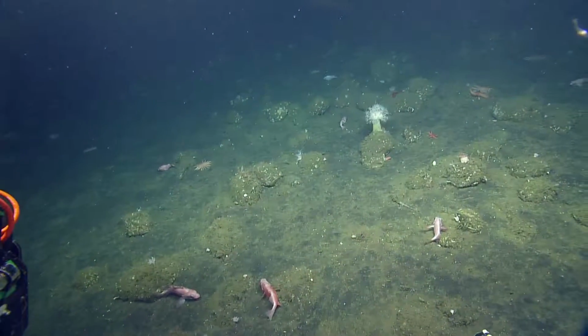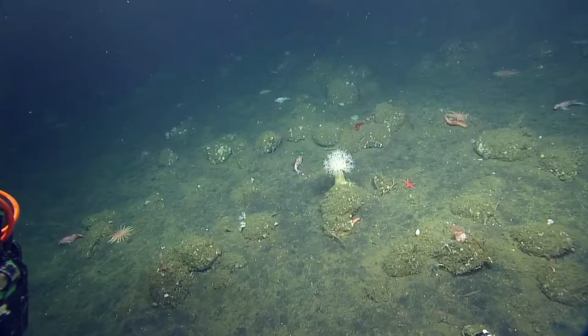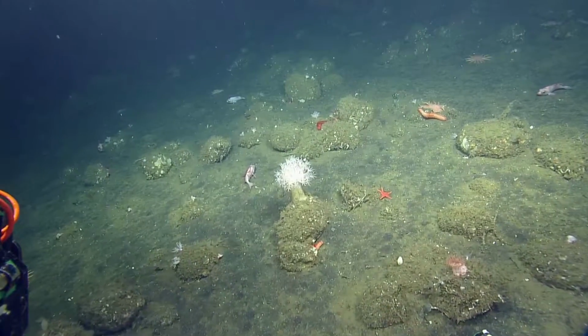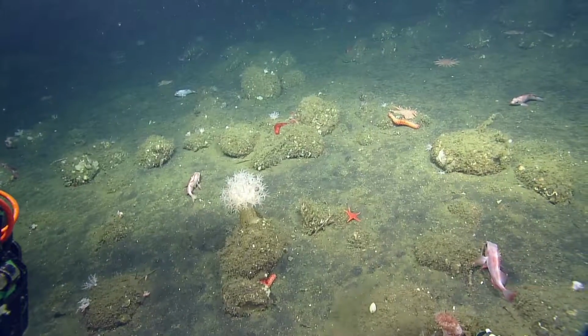And for those interested, EV Nautilus is wrapping up its season in sanctuaries in California. Currently we're in the Greater Farallones National Marine Sanctuary and soon to be in Cordell Bank National Marine Sanctuary again.